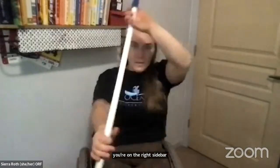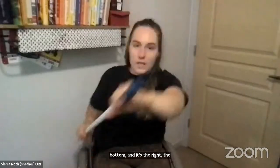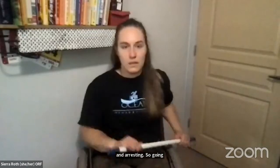Good. So bottom, you're on the right side, bottom hand is the right, the left is on top. Good. So into the water and then rotate. Good. And we're resting. So going back to active rest, nice and slow. Just keep moving here.